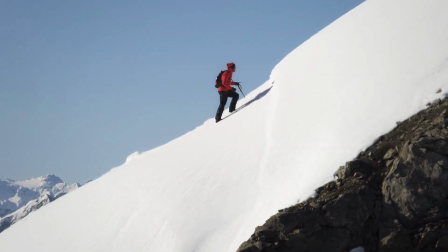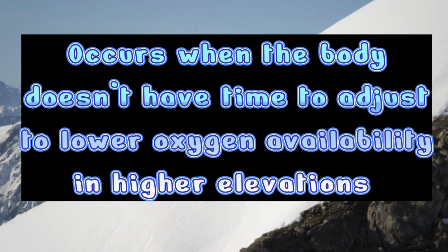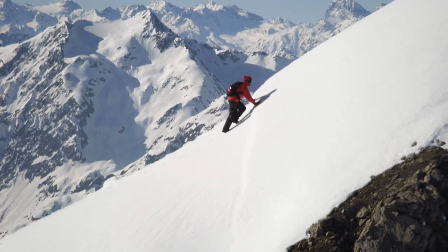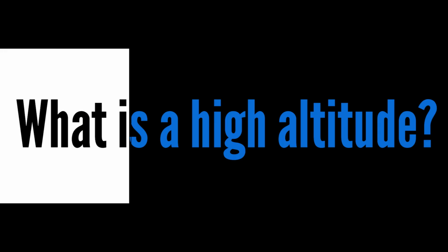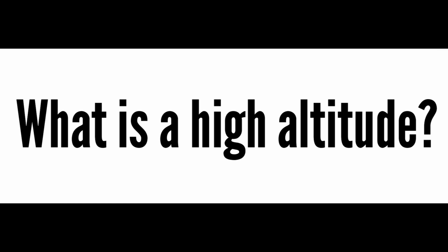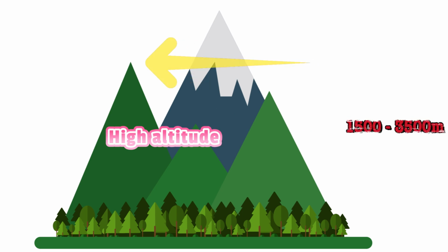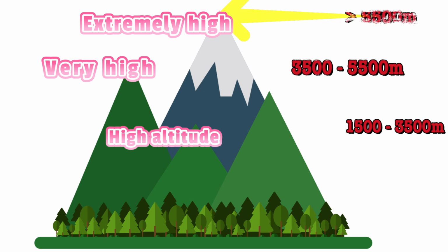Altitude sickness is when your body doesn't have time to adjust to a lower oxygen availability higher up in the atmosphere. It's usually preventable and treatable, but if it's severe, it can rapidly turn into a life-threatening concern. So, what is considered a high altitude? High altitude is an elevation of 1,500 to 3,500 meters. If it's around 3,500 to 5,500 meters, that's called a very high altitude. Above 5,500 meters is considered as extremely high altitude.